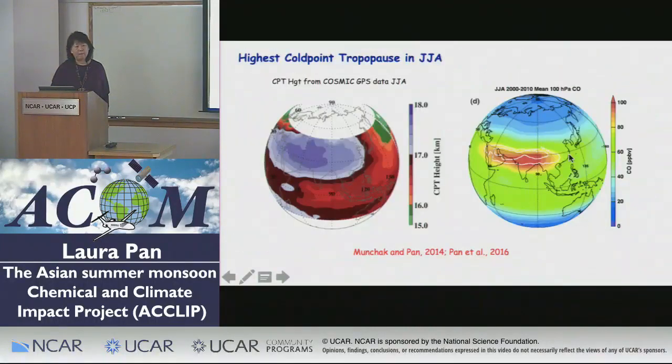Then we studied the dynamical structure of the region, and we know the region of the Asian summer monsoon has the highest tropopause. This high tropopause in the summer season is a very different configuration than in the winter season. This high tropopause largely contributed to all those bullseye patterns we saw. That is, in this region in summer, you have a bubble of tropospheric air sitting at a higher level than the rest of the world, and the tropopause elsewhere is lower than that.